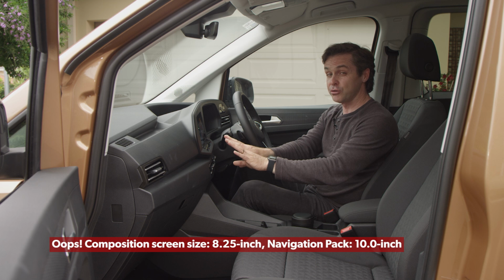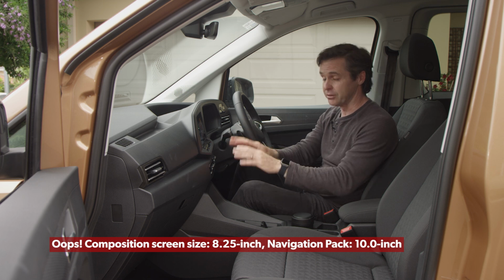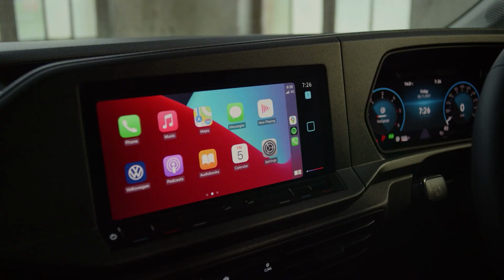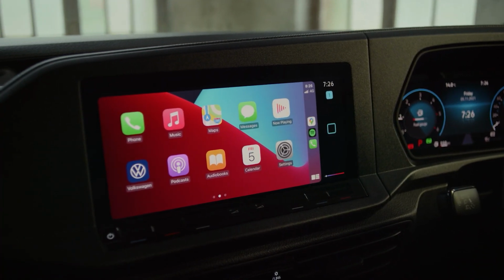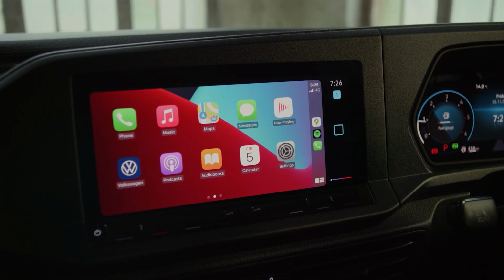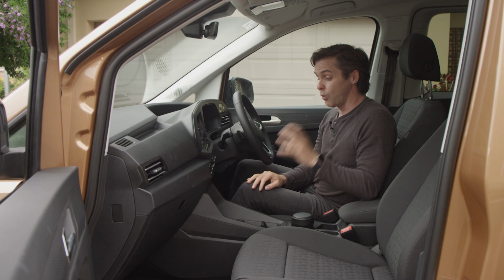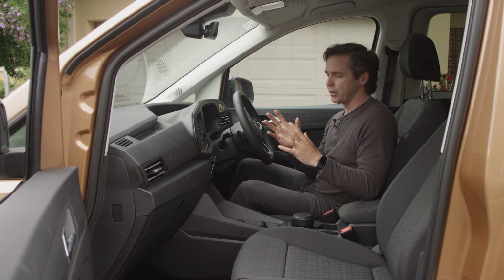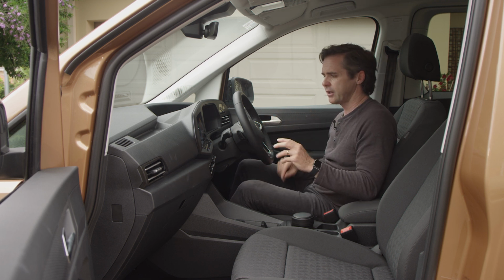Here I've got the 10.25-inch screen. That is optional. There is also an 8-inch screen that comes as standard in the Caddy and the Caddy Life. It's a really nice screen, really big, and you get wireless CarPlay and Android Auto when you go for the upgrade. Now the wireless CarPlay, I've got an Apple phone, it works really, really well, very reliable, just picks up the phone and away you go.